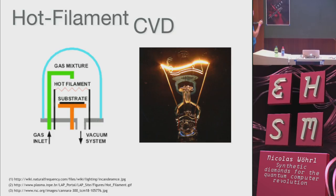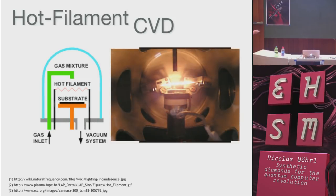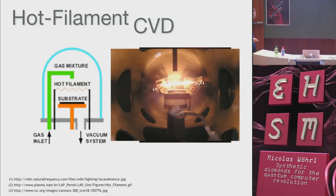You have this hot filament, the hot wire, basically made out of tungsten, for example, or molybdenum. And you have the gas coming from above, streaming next to the hot filament or over the hot filament. And at the end, you will have diamond on your substrate, after the process, if you have a good substrate like silicon, for example. It's really that easy. It's as complex as a light bulb. That's how it looks in the laboratory.